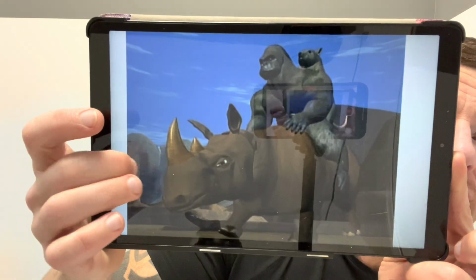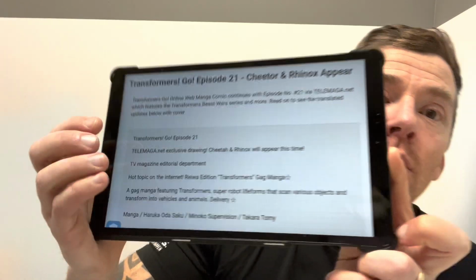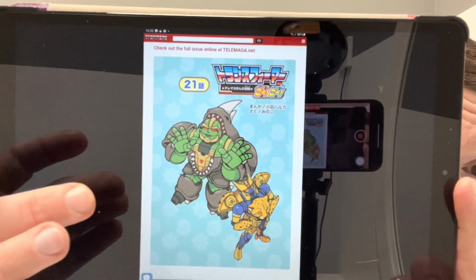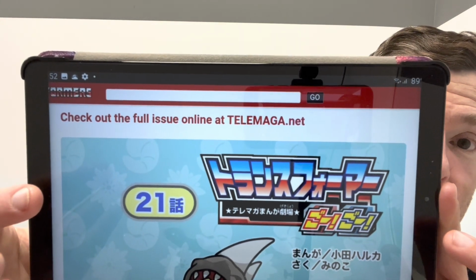Fantastic. One final thing, which I think I've got again from T-Formers, is something else I feature on here. This is the Transformers Go episode 21. What this is, is the magazine that they have, and they do translate it as well. It's the Japanese magazine, and they've featured this time, of course, Beast Wars, more than likely to coincide with the other information that I've just told you. They're like comics, to be honest, but they're good to read. And as it says, if you want to see this, you can check out the full issue online at telemarga.net. Right, that concludes all the news.